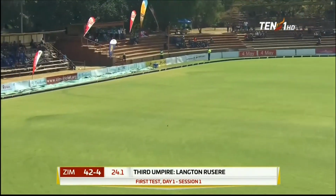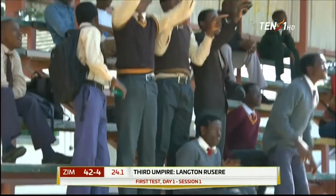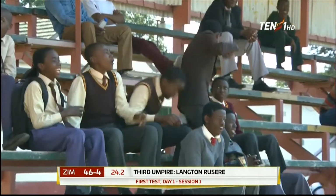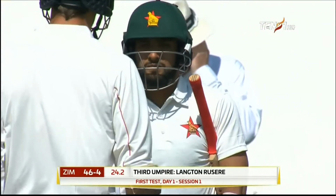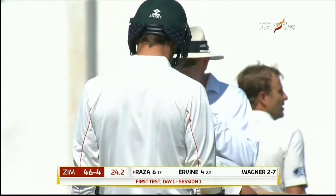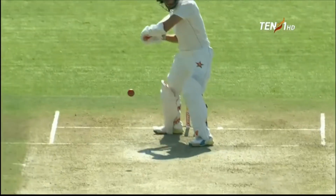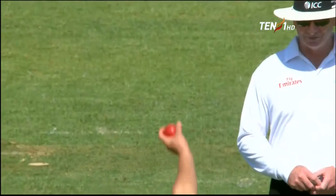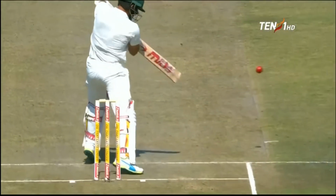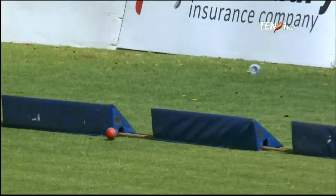Short and cut away. Been waiting to play that shot for a very long time, Sikandar Raza. There are cheers from the crowd, but it's a little bit of a release of pressure. Maybe one out of the middle of the bat. He was expecting this, wasn't he? A bit of width. He's been looking to play this shot for a while, and he got the right one this time and made sure he made it count. Yeah, it's a much needed boundary, the first boundary after 15 overs.